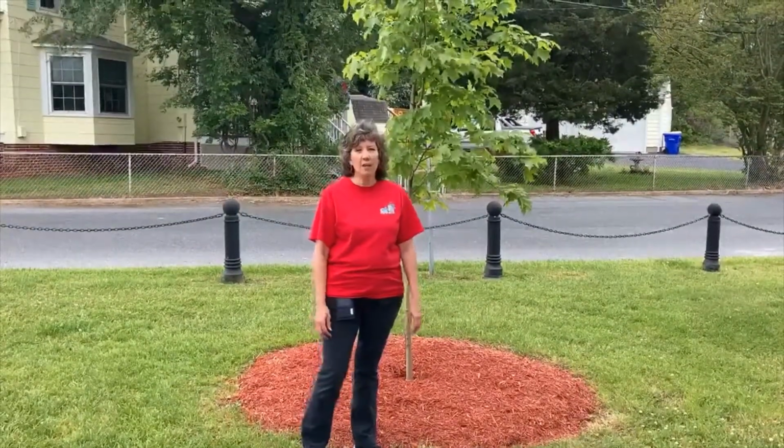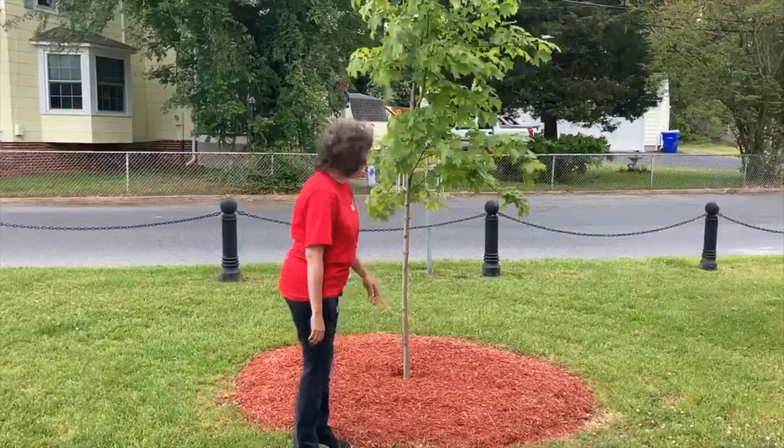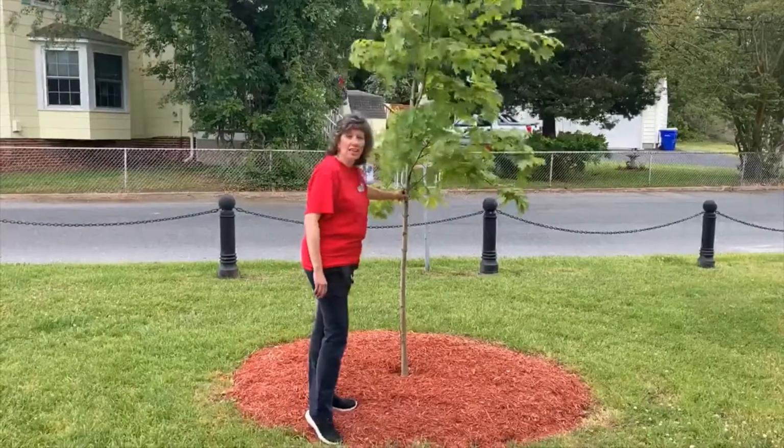Hi, I'm Miss Bev, and today on our texture walk, we are starting in the Milton Memorial Park. That's the park behind the library. And we're gonna start with trees. Look at this tree. It's a really skinny tree, isn't it? I can even shake it, it's so skinny.